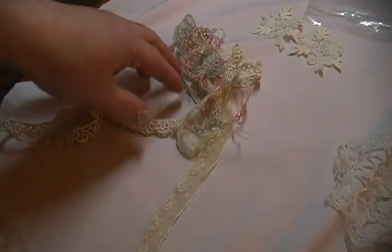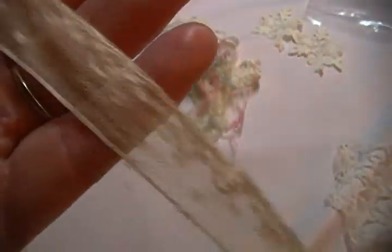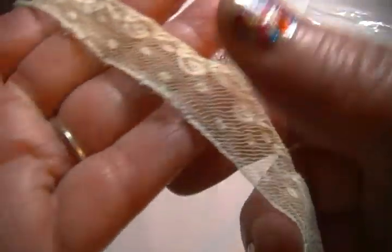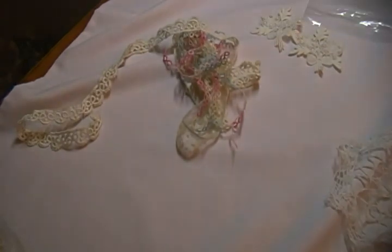Then we have, I'm looking at my notes here to try to see which order to do it in. Where's this piece? Here we go. This is an amazing piece of Valenciennes work, very old. I do believe this to be truly antique. It has obviously been on something. I think it was taken off of clothing or something. It does have some flaws. It has some tears there, but it's still so beautiful. And it also has some staining, but it's again not showing up. It's very minimal, but there is some age staining on that one too.